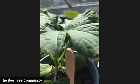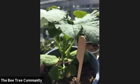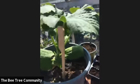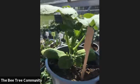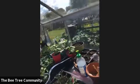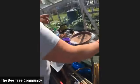So what I'm going to do with this, I'm going to get some extra compost tomorrow, because I've not got any compost here apart from seed compost, and that's not good enough for it. And I'm going to put it in a great big pot. Let me find one.